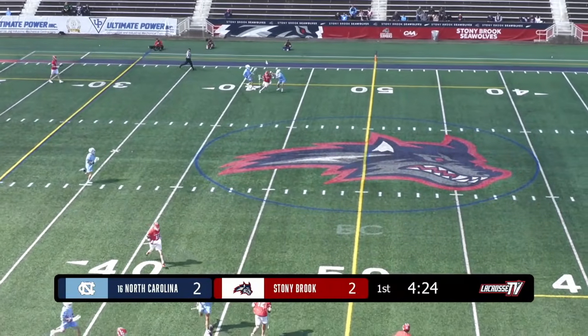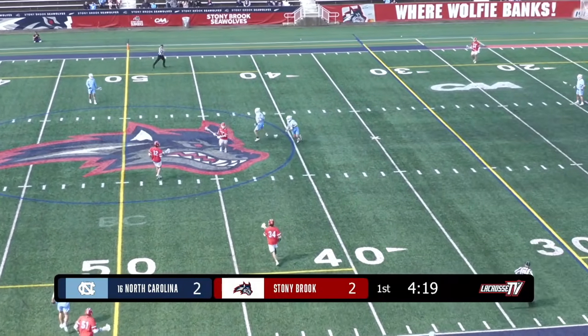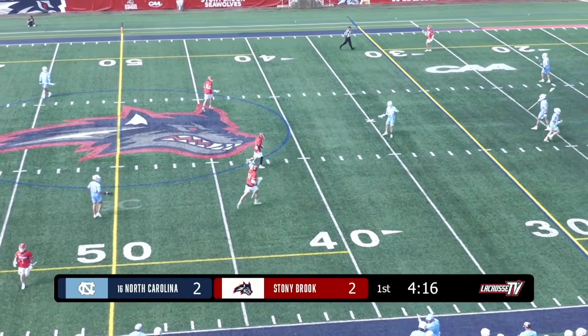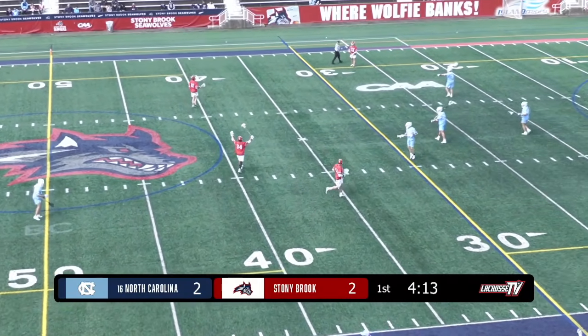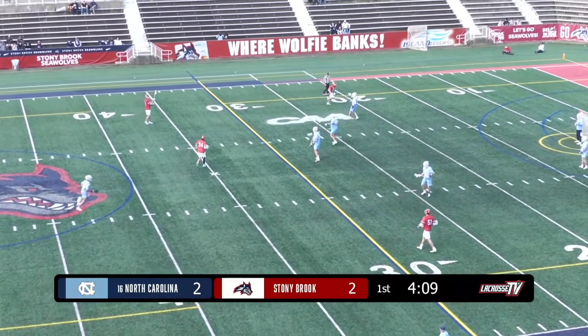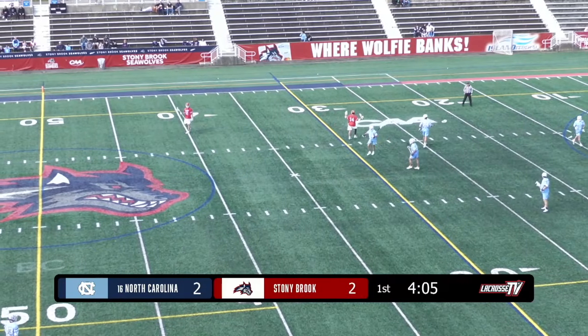Another close range opportunity. Tough angle to get it on the near post attempt. The goalie was able to get in front of it, and Stony Brook get on top of the ball a little while later. So with 4:15 to go, they'll be back on a brand new attack. But yeah, so far, both teams on 8 and 7 shots respectively. The Tar Heels have had one more.